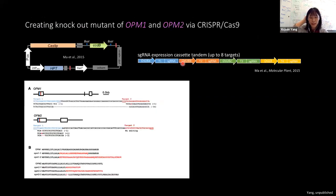To assess the roles of pectin modification in barley ovule development, we created double mutants of OPM1 and 2 through an optimized CRISPR-Cas9 system, which allows multiple targets in just one vector. As you can see here, the editing events include deletion, insertion in one sequence, or a large deletion between two sequences aimed at one gene. Accordingly, the mutations result in a frame shift or premature stop codon in the amino acid sequence of both genes, hence the dysfunction of the proteins.